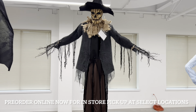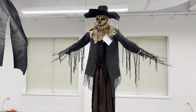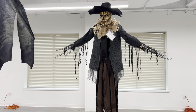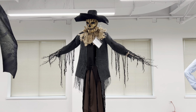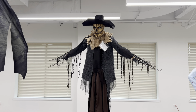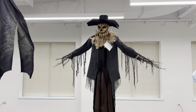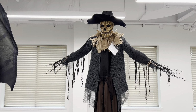Next, we have the drop-down scarecrow that is returning from the 2023 season. This was one of my personal favorites last year that I was very fortunate to get. If you are on the fence about this guy this year, gladly hop off of it and grab this guy right away. He got some of the best scares at my haunt last year and is definitely one I would recommend to anybody who is interested in this guy. He comes in at $220.